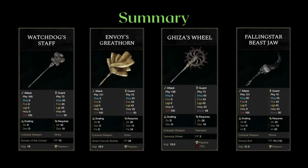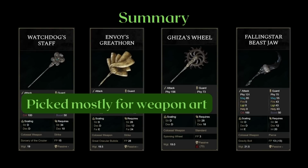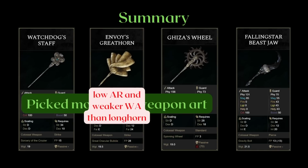Next comes a bunch of colossal weapons that you choose mainly for their unique weapon art. These are all fairly unique. Although, I still have to mention that the Envoy's Greathorn, due to its stat distribution, has quite low AR for a split damage type weapon, and its weapon art isn't particularly powerful for how much stats you have to invest for carrying this weapon around.